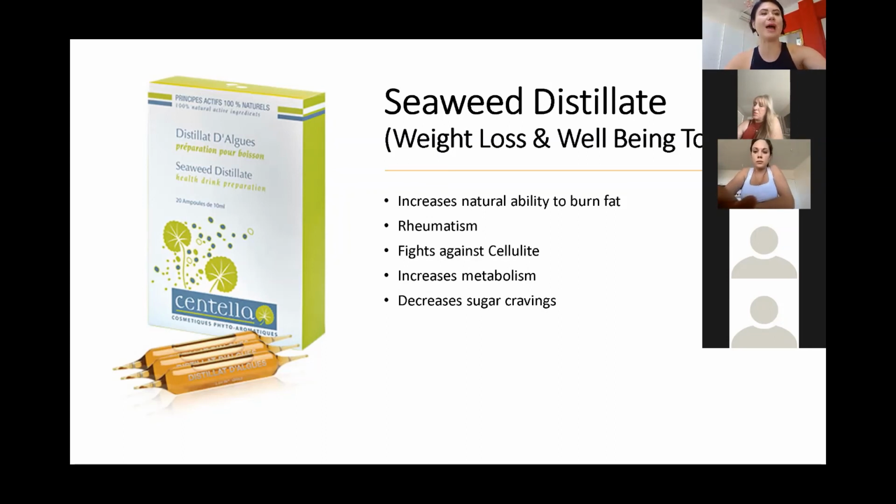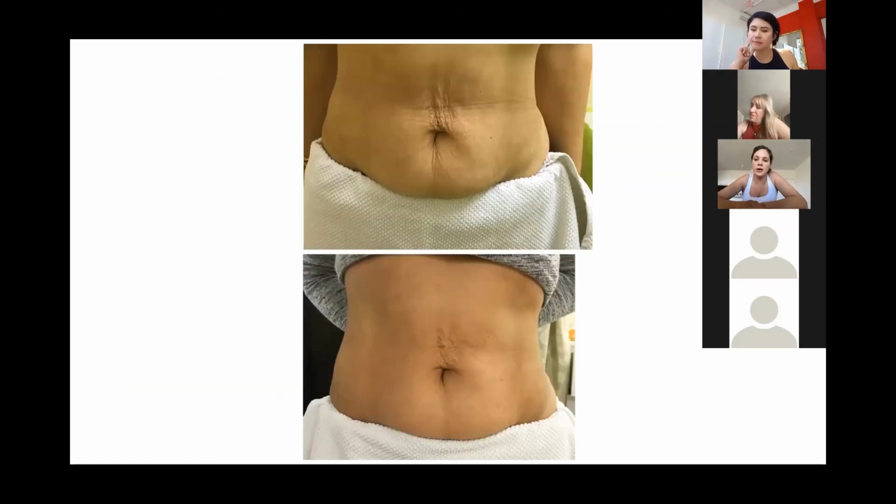Any questions on the weight loss and wellbeing? No? It's pretty straightforward. Just one question. Are there any contraindications? Oh, good question, because I would have forgotten that one. Yes, there is.